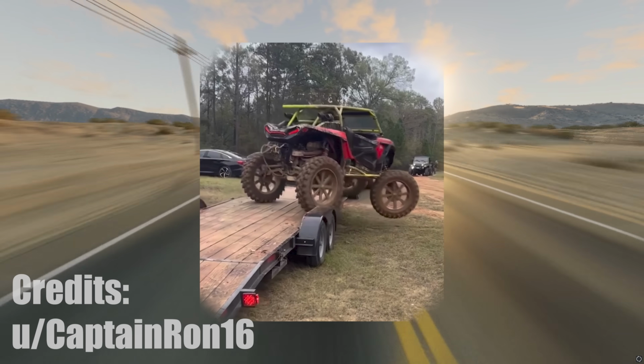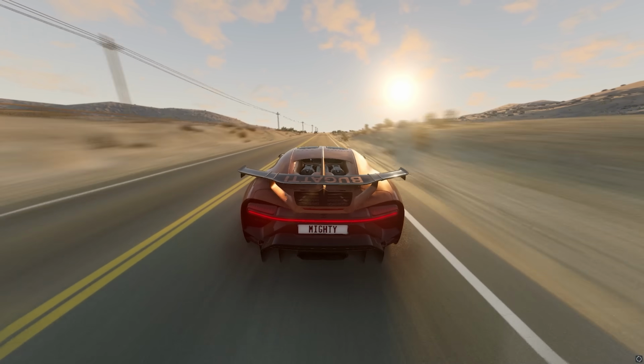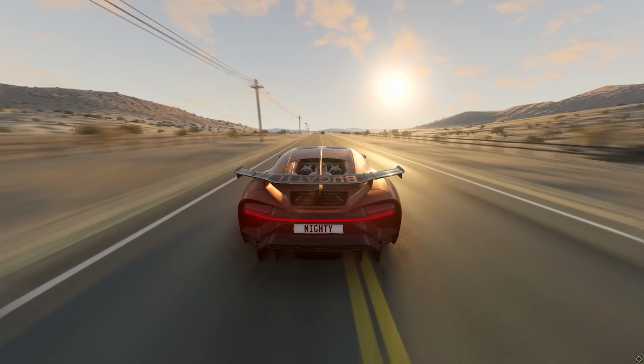This buggy was fitted with special wheels to cross muddy terrain, but unfortunately some laws of physics decided to end the adventure right next to the trailer.